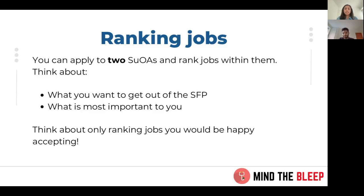Also think about location, like we said, and look around at what different options you have. The main thing I would recommend with ranking jobs is only rank the jobs that you would be happy to accept. So don't rank anything that you would not take. There are a few reasons. Firstly, you might get a job that you don't really want to do, and then you have to think really hard. Should I accept it? Should I reject it? What should I do? I don't really want to do it, but why did I apply anyway?